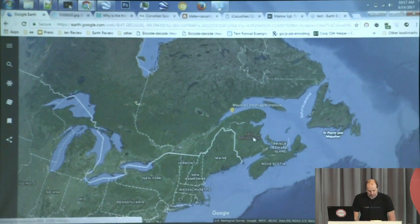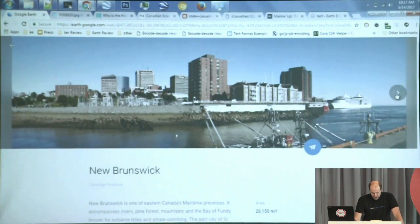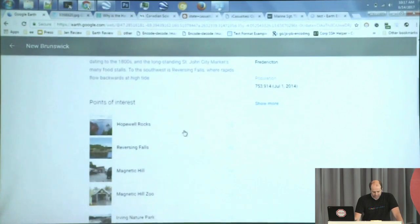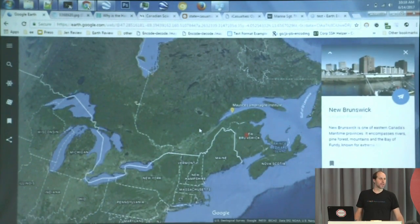One of the things that we do in Google Earth is we've integrated Google's Knowledge Graph. So if you click on a label, we'll tell you what we know about, in this case, New Brunswick. We'll show you some photos of the location. We'll tell you some facts. And then you can hop to different points of interest within a region, for example. This is mostly place names. We give you good photos. I'd love to see some more scientific data in here.